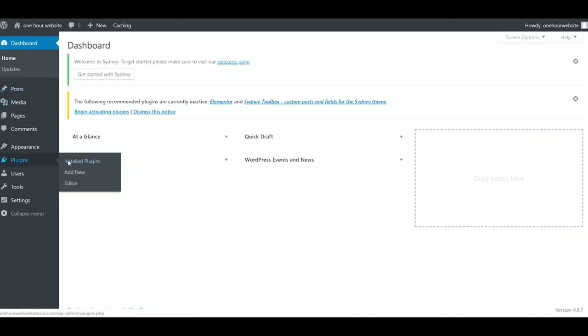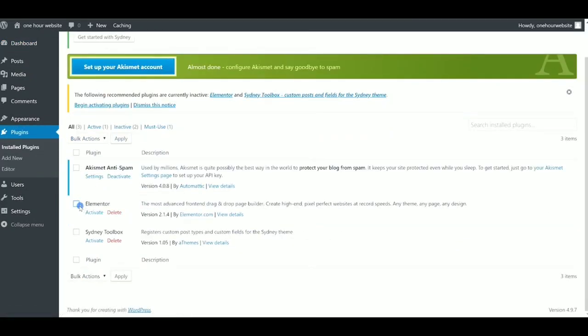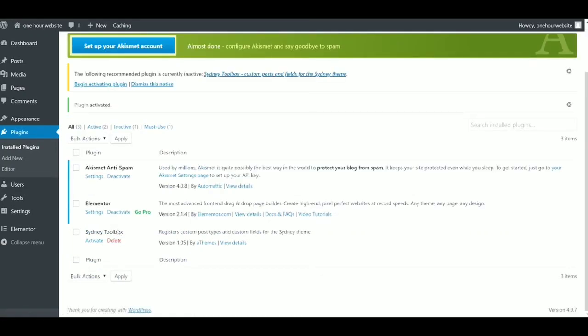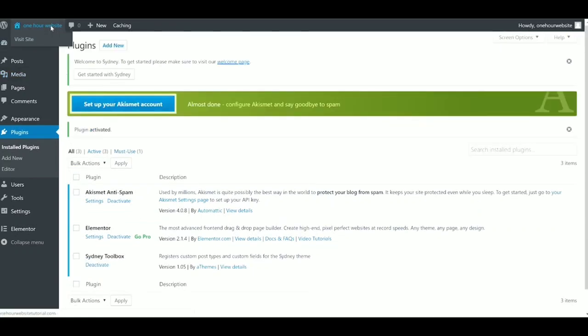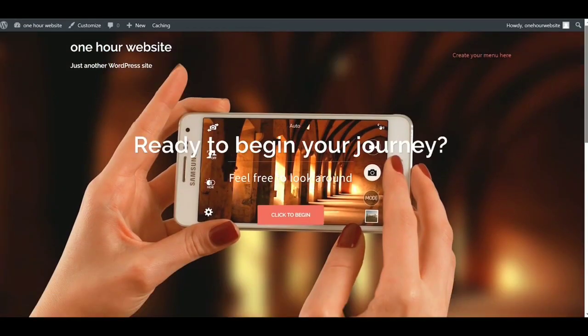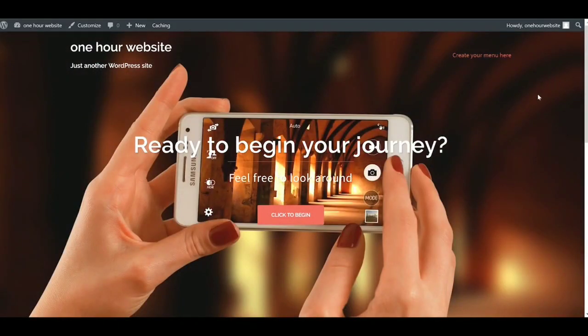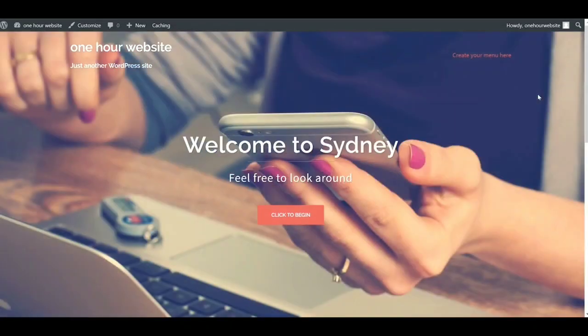Okay, so then if we go down to plugins, it'll take us to the plugins that we've just installed, and you're just going to simply hit activate on Elementor. Awesome, and then you can hit activate for this one too. Fantastic. Okay, so now let's go back and have a look at our site, see what it looks like now. Awesome, so as you can see, it's looking a lot nicer now. So now what we're going to go through and do is actually start customizing this website.